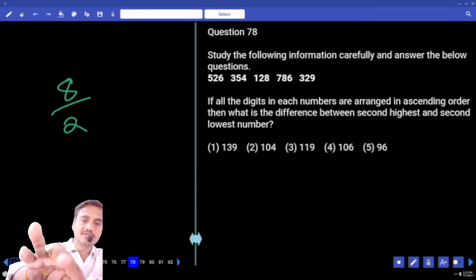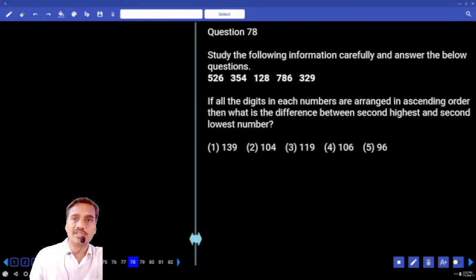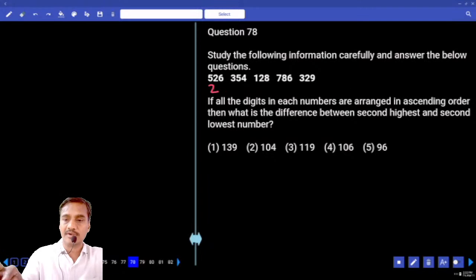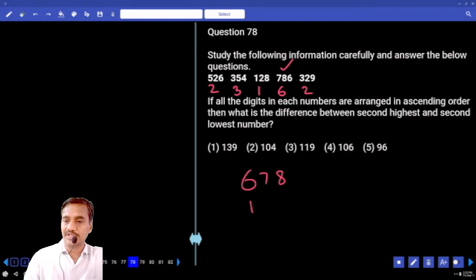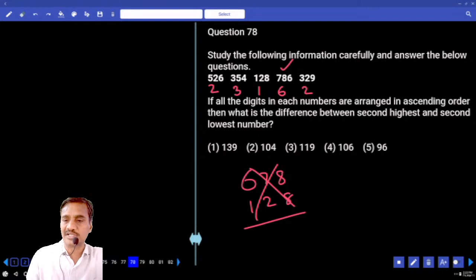Then 78. Now in this 78, if all the digits in each of the numbers are arranged in the ascending order, then what is the difference between the second highest and the second lowest number? If all the digits are arranged in the ascending order, the first digit will be the lowest digit. Now this is 2, here 3, this is 1, this would be 6, and this would be 2. Then in this one, what is the highest one? Highest is 6, all the digits. Now the highest number is 678, and the lowest number is 128. Then what is the difference between the second highest and what is the second highest we have?